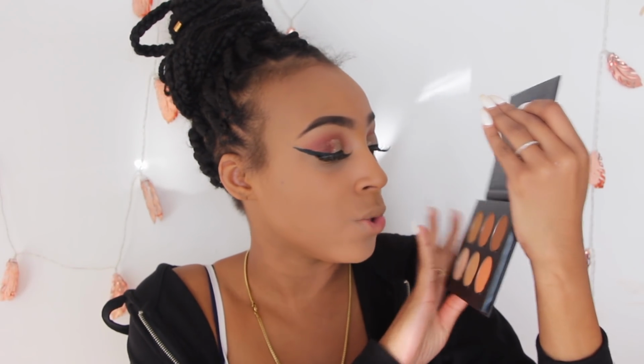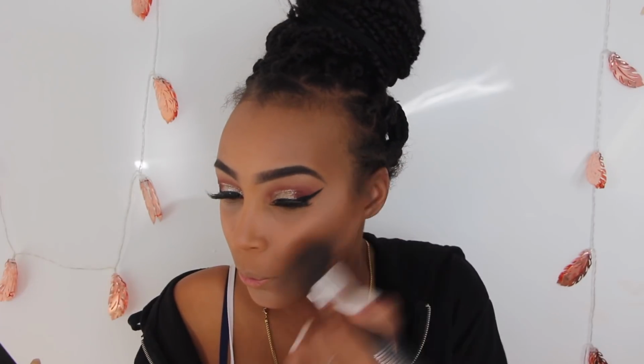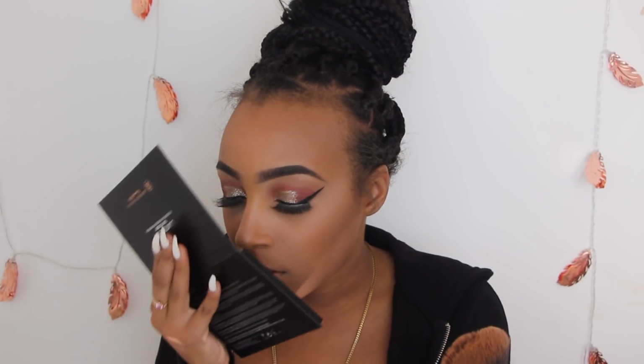It comes with 6 colors. This is my first time trying contour powder from Anastasia Beverly Hills. So I'm going to be using the middle shade right here, and I'm going to bronze my skin. Ooh. So it applies very smooth. It doesn't smell like anything. So far so good. I think this really works really well and it lives up to the hype.